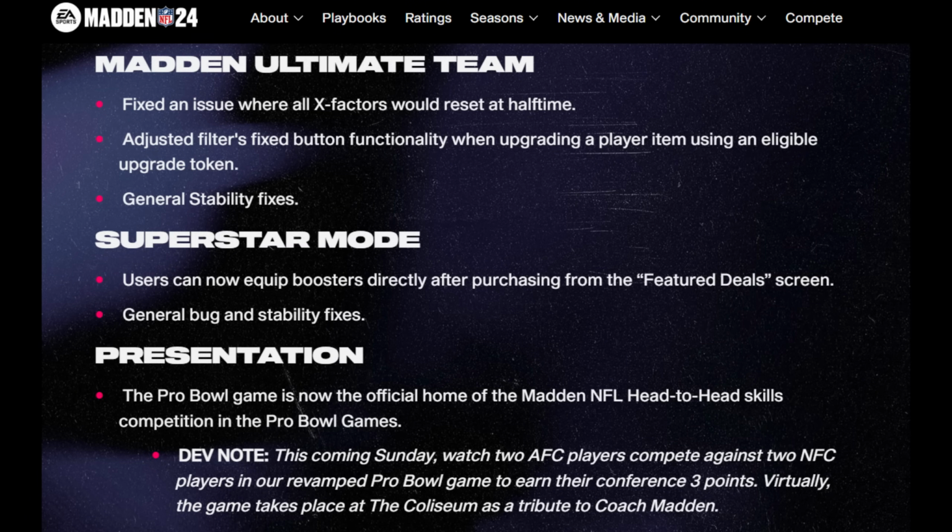Of course, from there, we go to the game mode they truly care about, Madden Ultimate Team, where they had to fix an issue with X-Factors, they had to adjust some things, and of course, we all know the infamous general stability fixes. Not only that, Superstar mode got the same general stability fixes.